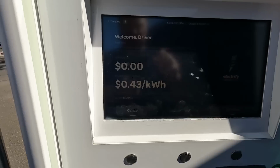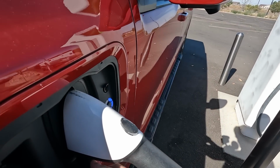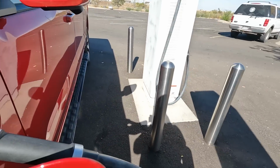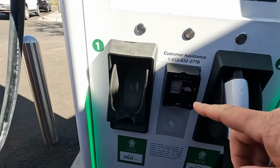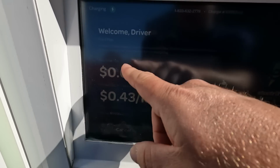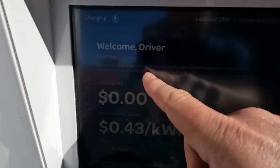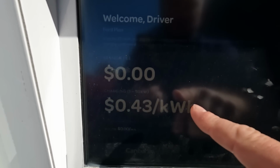It said plug in first, so I plugged it in, and there's a little tab here. I'll show you this in a minute. This tab comes out, so I have the full CCS 350 kilowatt charging going on. It connected, it said processing payment, and it's doing it. Welcome driver, Ford plan, 250 kilowatt charging or per mile equivalent. 250 charging will continue at current Electrify America pricing.